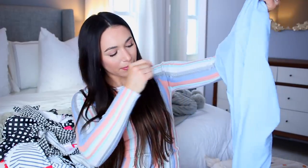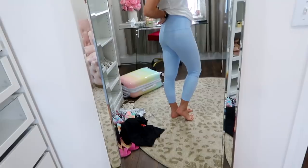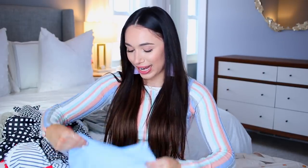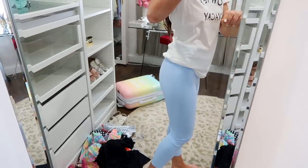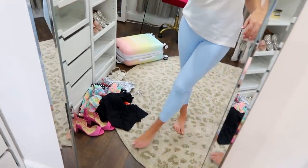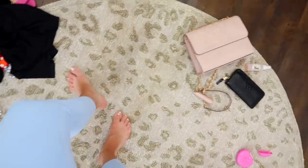And the second I held them up when I opened them, I thought for sure they were going to be too big, but they're not. I love that they're not super tight. And they just look amazing. I cannot get over these leggings, you guys. They are high-waisted. The quality is great. I just washed them. I wanted to wash them before I filmed this so I could see if they fall apart, if they look different, feel different. They're exactly the same. And I love the color. It's like an ocean blue. This is perfect for spring break.